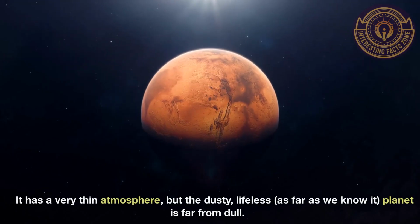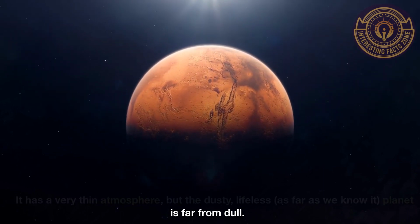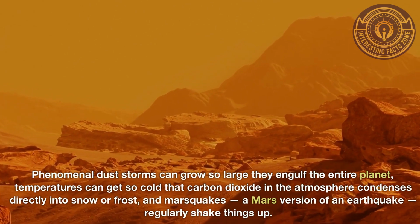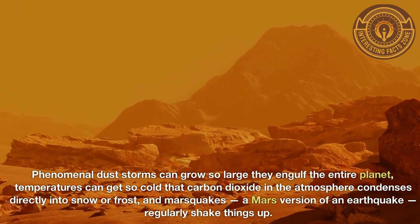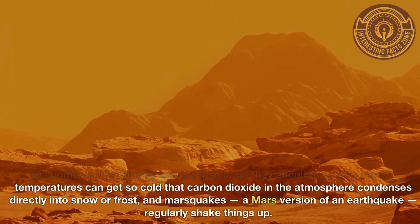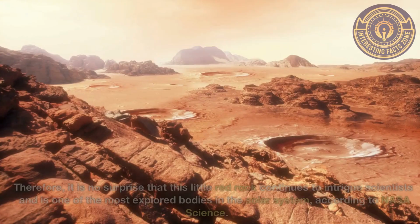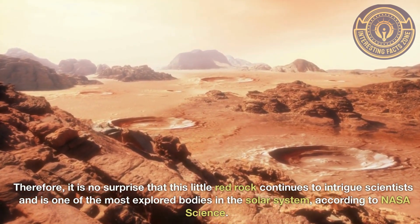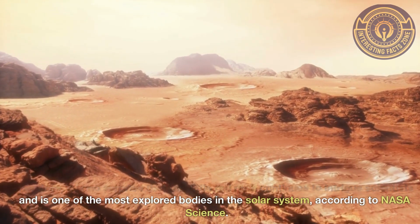It has a very thin atmosphere, but the dusty, lifeless, as far as we know, planet is far from dull. Phenomenal dust storms can grow so large they engulf the entire planet. Temperatures can get so cold that carbon dioxide in the atmosphere condenses directly into snow or frost. And Marsquakes, a Mars version of an earthquake, regularly shake things up. Therefore, it is no surprise that this little red rock continues to intrigue scientists and is one of the most explored bodies in the solar system, according to NASA science.